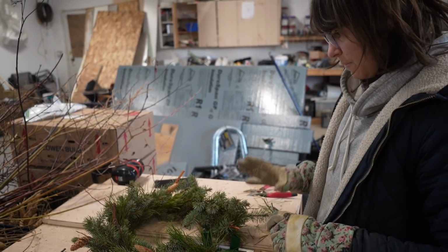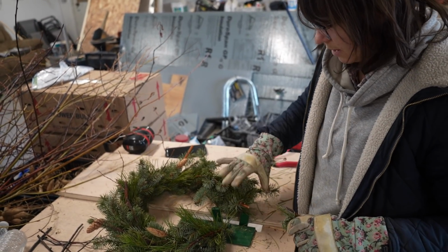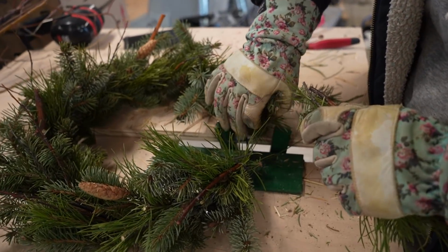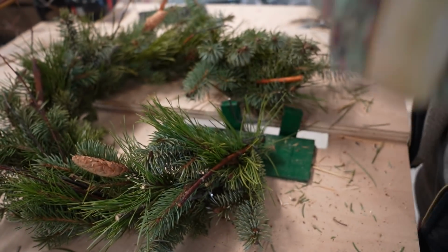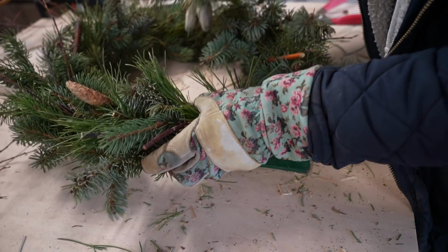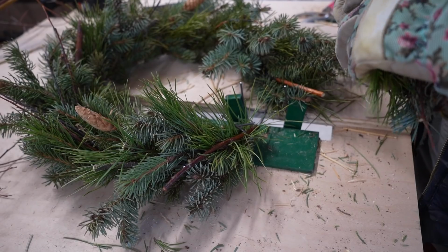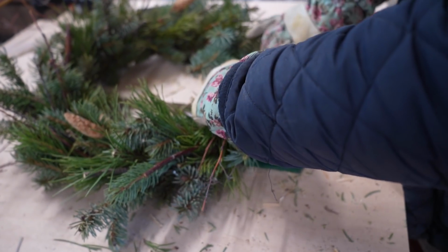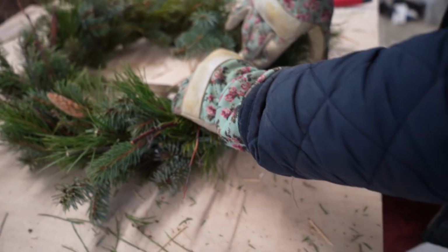Okay, so the tricky part on this is finishing them because you have to do this last one, but it's kind of overlapped by the very first one that you put in. So you need to move everything out of the way. It's already fallen out. Gotta get back in the groove. Okay. So we got to move this stuff out of the way and put this in and then kind of fluff it. Oh, are you filming? Mm-hmm.